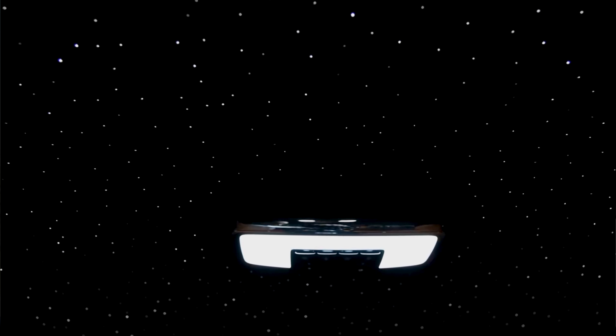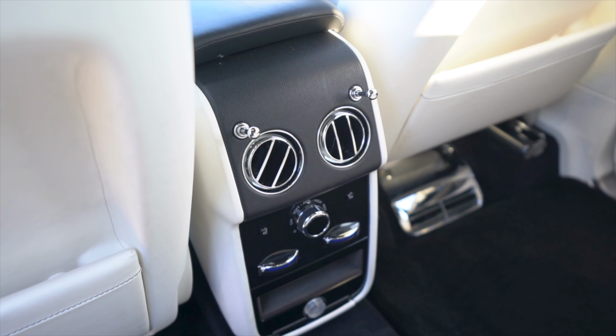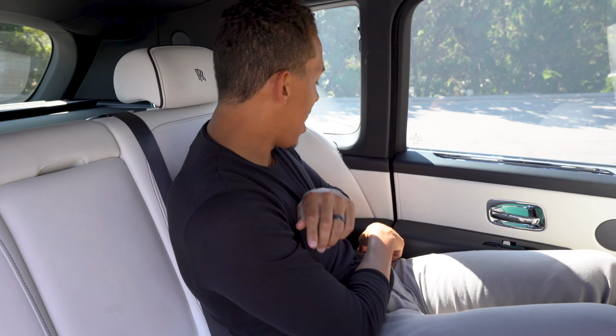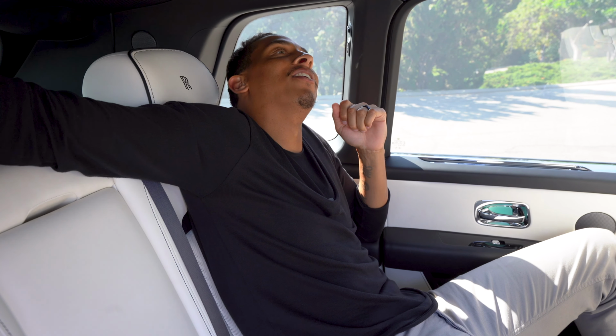And as I'm back here stargazing on this beautiful black and white interior, just like me, I'm sitting back here with nice AC vents that keep me cool or hot, whatever I choose. I got a black mini armrest right there where I can sit back, and I'm plush in these plethora seats, staring at the stars. And in case that isn't luxurious enough for you, Rolls Royce made it to where you have power headrests that go up and down with a simple push of the button.